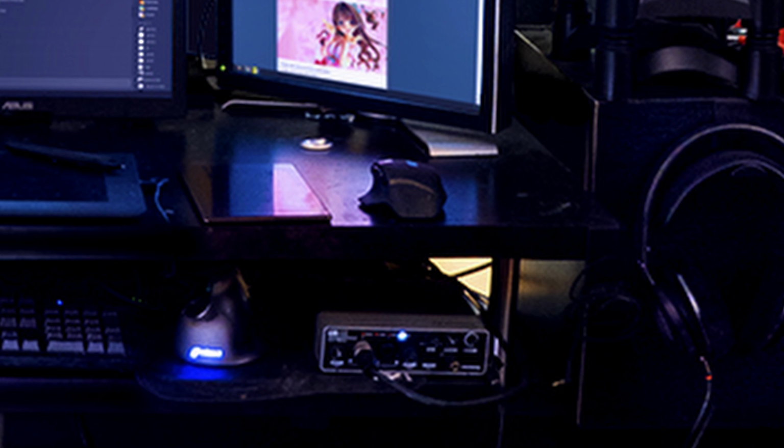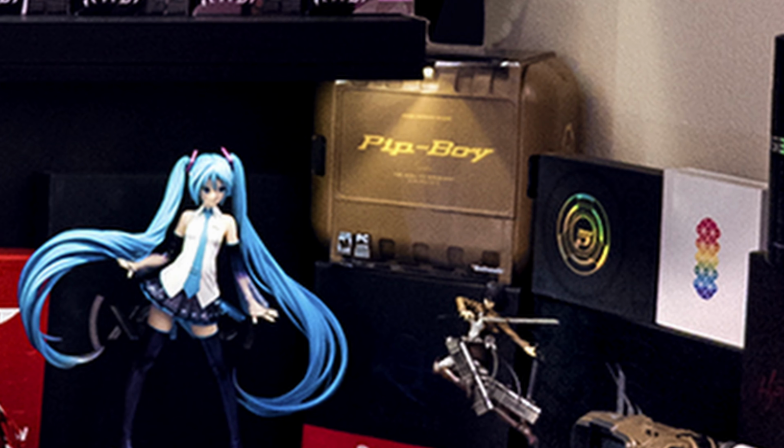Is that the audio interface there? I think I used to use that one. It's the Steinberg UR22. Yep, that's your old one. In fact, it's in the closet right over there. Anyway, you know what's kind of funny? The only thing that doesn't really match is the Pip-Boy. Yeah, you're right. Unfortunately, he's a Fallout fan.